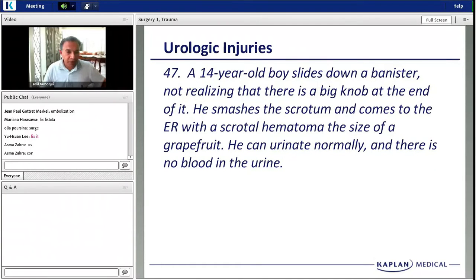A 14-year-old boy slides down a banister, not realizing that there is a big knob at the end of it. He smashes the scrotum and comes to the emergency room with a big scrotal hematoma the size of a grapefruit.